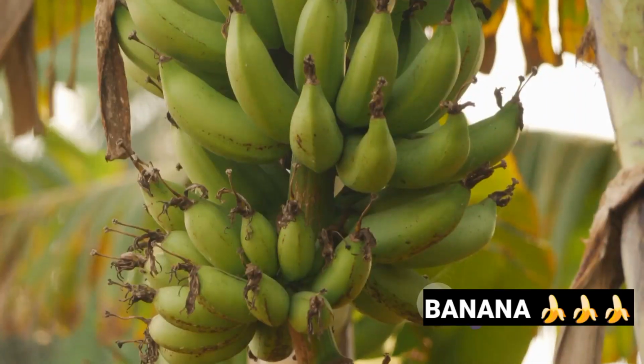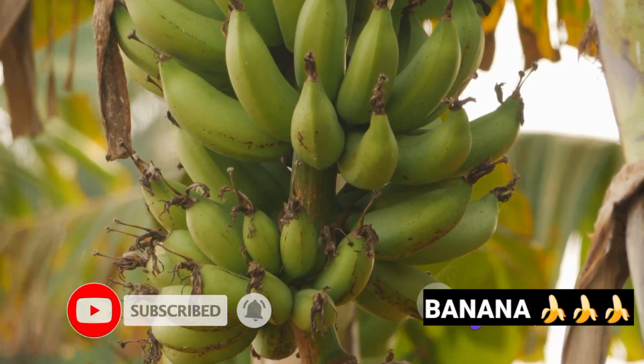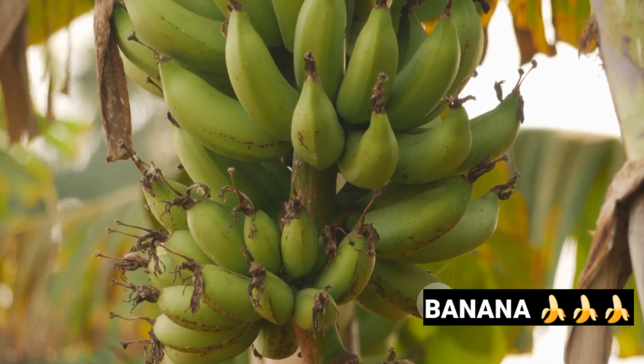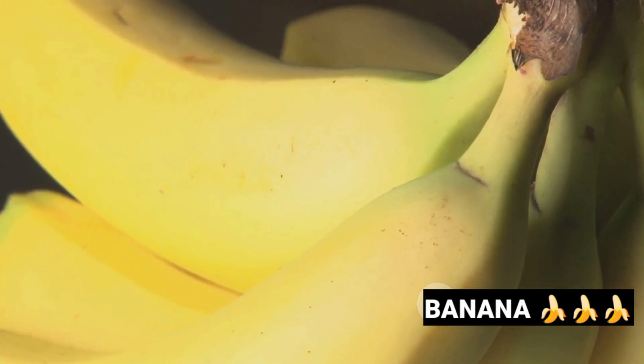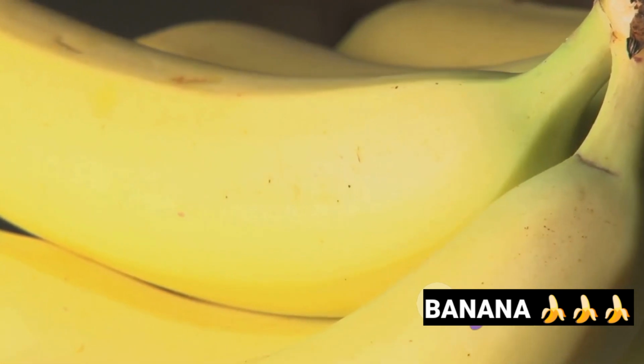These bananas are initially upright, but as they grow, they start to turn and face downwards in a process called negative geotropism. As the bananas mature, they fill with starches and sugars, transforming from a hard green fruit to a soft yellow delicacy ready for harvest.